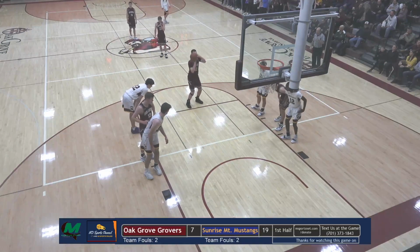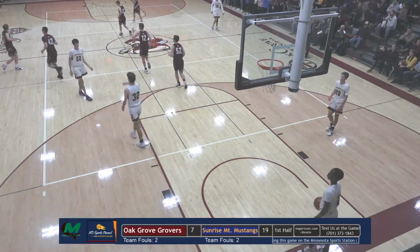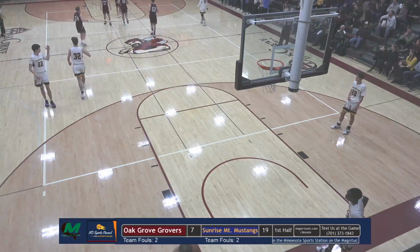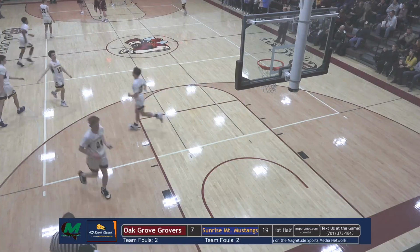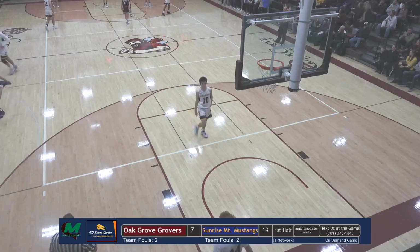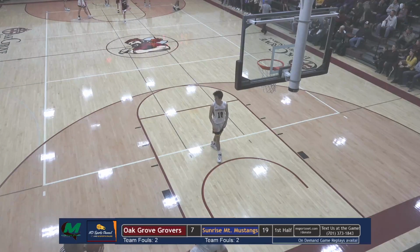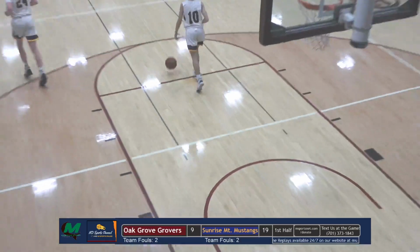At the free throw line right now is Noah Swenson. Let me look at the roster. I can't read my own writing here. It is Swenson. Okay, I'm going to write that in here so I can read my own writing. So a couple of free throws there makes it 19-9 now. And whoops, wrong way.